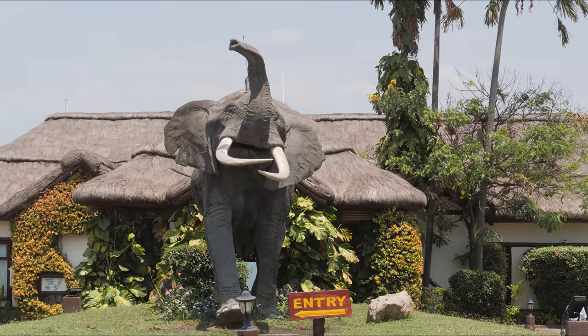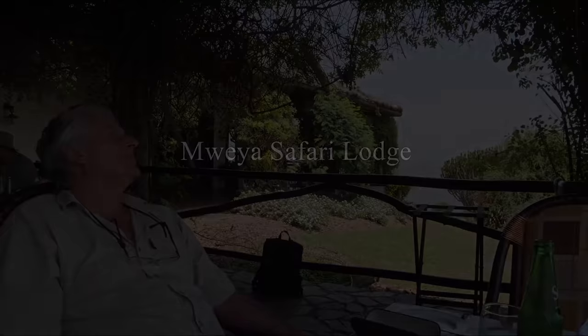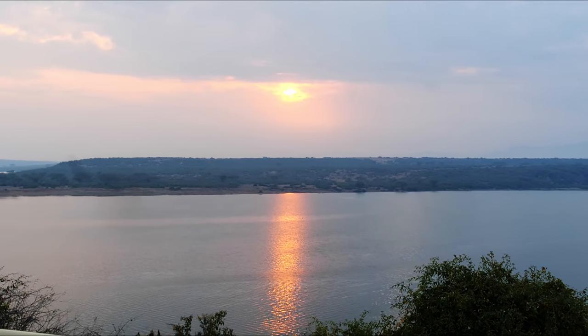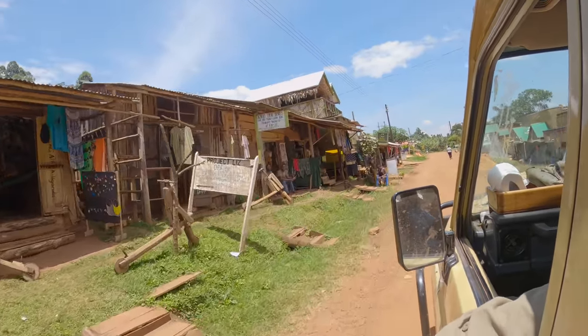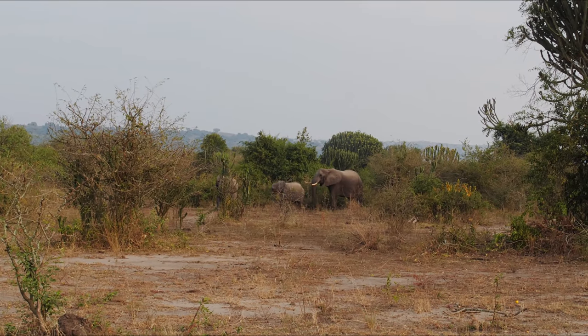It has been a long day, but we have seen some amazing creatures. Another beautiful morning. We're off to explore part of the Queen Elizabeth National Park. It covers 764 square miles, so we won't be seeing it all. This bit looks very good.